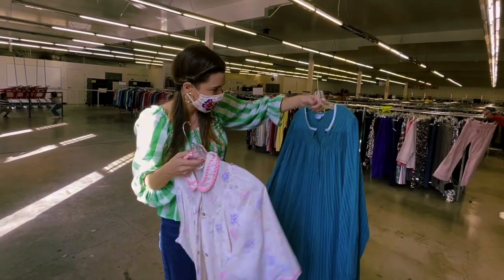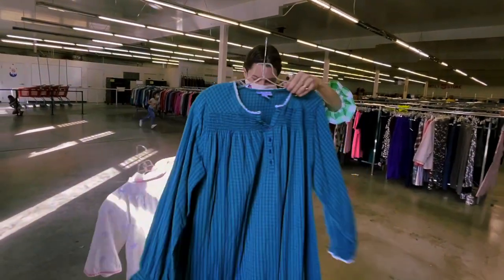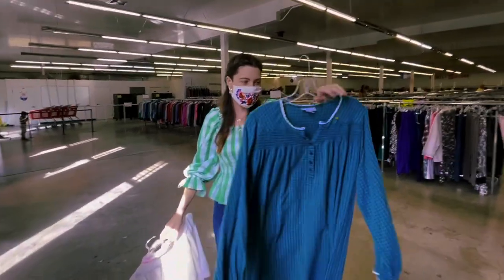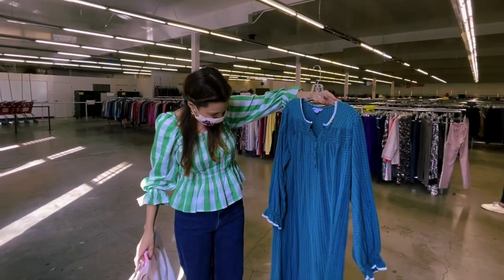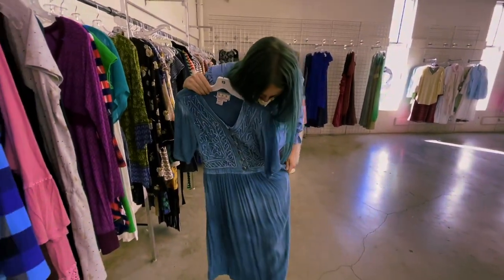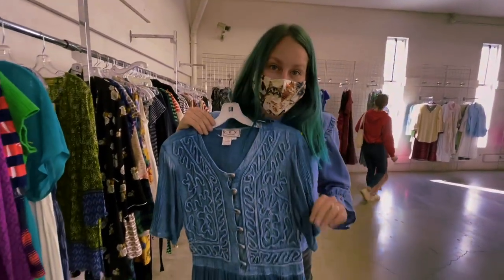Oh, yeah. That would be comfy, though. That does look super comfy. Can I wear it as a dress? Totally. You think so? Yeah, that's amazing. That's so cute. So cute with the boots. Yeah. Oh, that and your hair. Okay, throw it in the cart. Throw it in the cart.